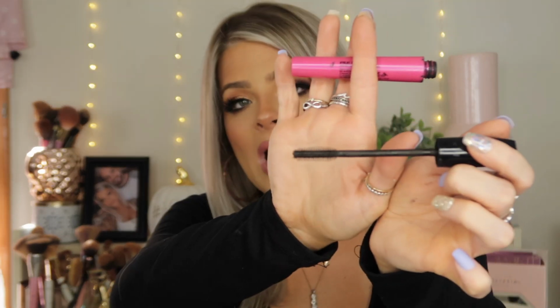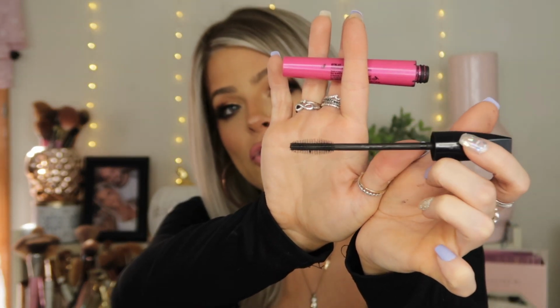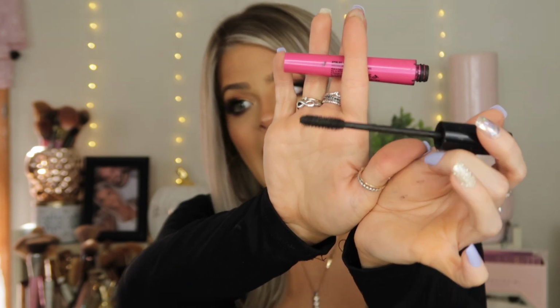This is by NYX, and this is the On the Rise Volume Lift Mascara. So this is what the wand looks like. This one's actually overdone. I have a new one in my makeup bag that is ready to go. This is what the wand looks like, you guys. It really just grips onto your lashes, and I don't know if it's the brush or the product or if it's a combination of both. I think it's a combination of both because this brush really just grips your lashes and puts them sky high. I got my sister on this mascara. She loves it. And then once I tried the primer, I was blown away.